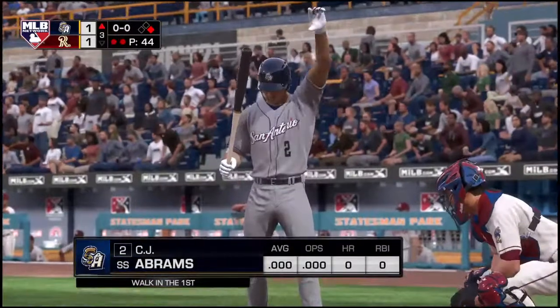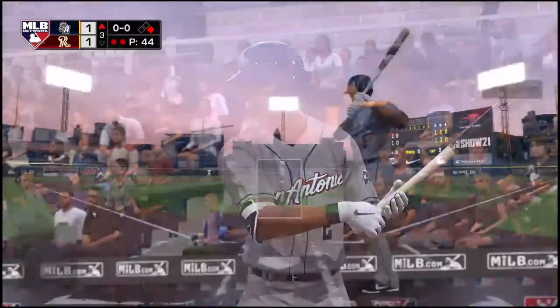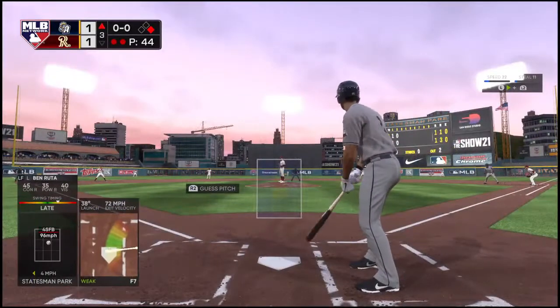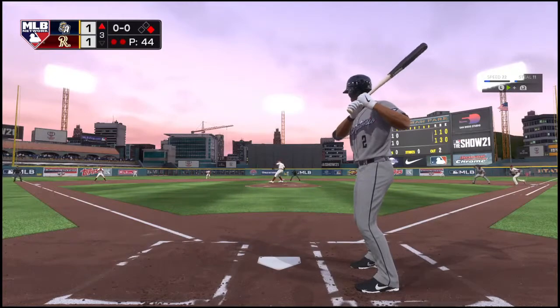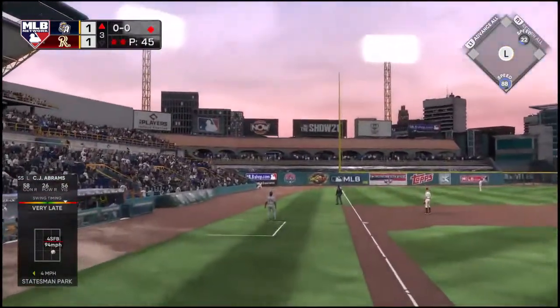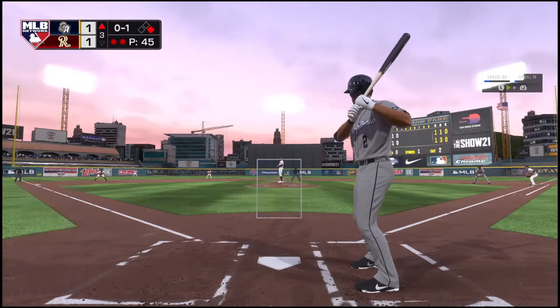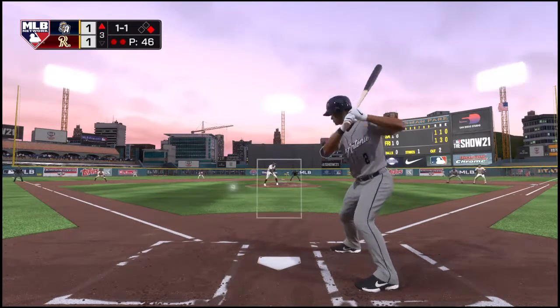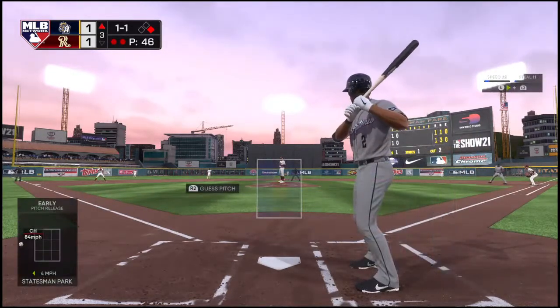2 down with a runner at first, and up to bat next is C.J. Abrams. From the belt, kicks and deals. Sends that one out of play for strike 1. Hey, usually the second time through the order, you start seeing an incorporation of some more off-speed stuff. But this guy's locating and feeling really good about his fastball. Back-to-back. This one's outside, quite a bit off the plate that time.